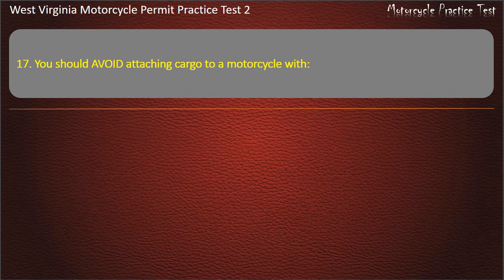Question 17. You should avoid attaching cargo to a motorcycle with saddlebags, ropes, tank bags, elastic cords. Answer. Ropes.